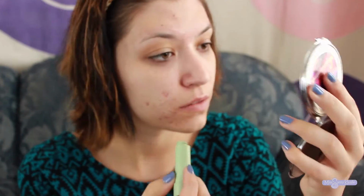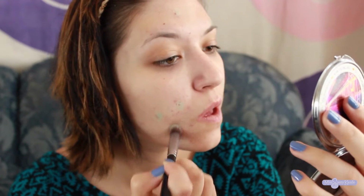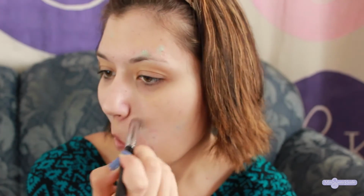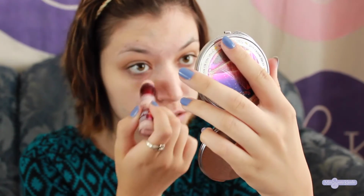Then I'm taking this green concealer over my red spots to basically cancel the colors out. This one is so old that the brand has melted off and I'm just not sure who it's by. I'm blending this using my Sigma small round flat top brush. I'm going to take the pink Maybelline Rewind concealer to brighten up under my eyes and blend with my finger.